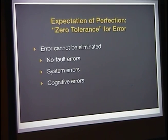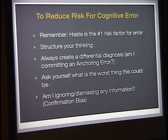The expectation of perfection or zero tolerance for error simply is unreasonable. Error cannot be eliminated because there are no-fault errors. There are system errors and cognitive errors, which I went through earlier, that simply are built into the system, and there's no way around them.